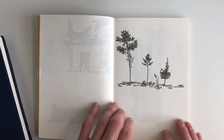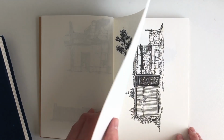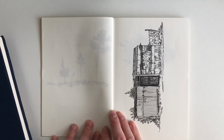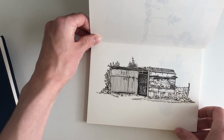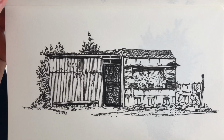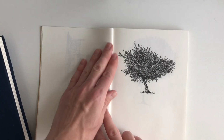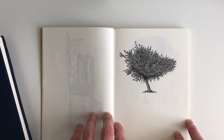I think these trees are in the roadside in Chile, I think. I'm not sure. Another thing that was on the roadside. I especially like the washing hanging out in this one. And a tree that I drew while sitting in either St. James's Park or Green Park, I'm not sure.